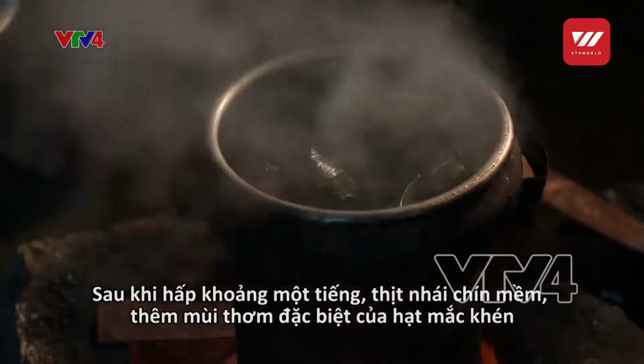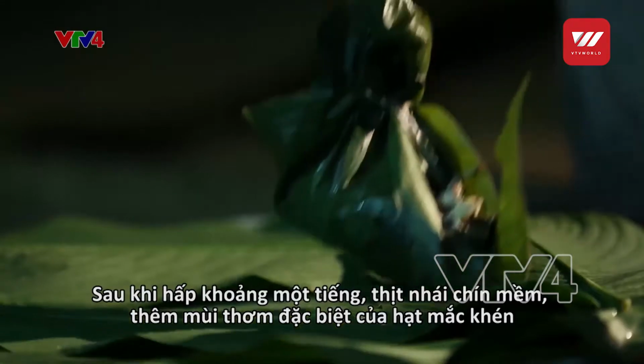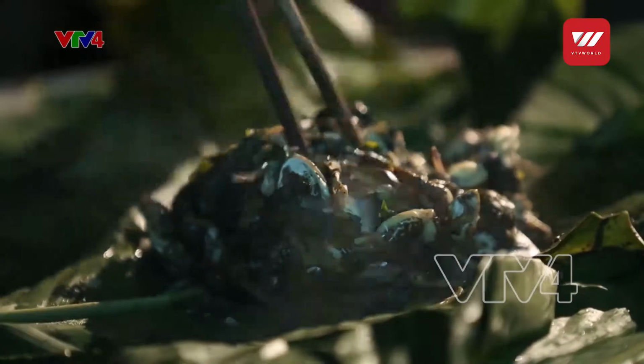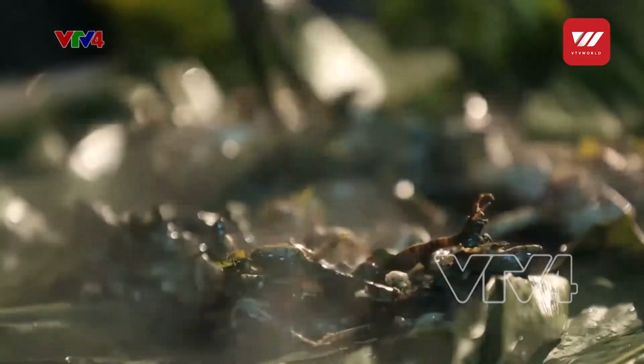After steaming for about an hour, the frogs are well cooked with the special aroma of the makhen seeds. No one who tastes these steamed frogs can forget this special flavor.